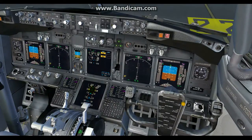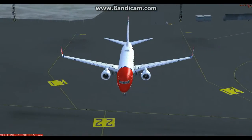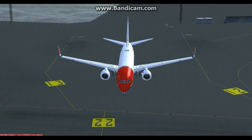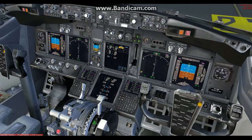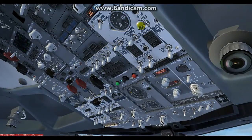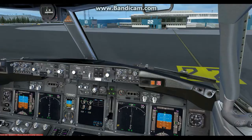So it's the same procedure here for engine number 1. Wait till it gets to 25% N2. Set the parking brake. There we go. So you can see the engine is pulling up even more. Starter cutout. Okay, so he's just gonna turn the AC to on. Like so. Great. Then continues. Flaps 5. Check.